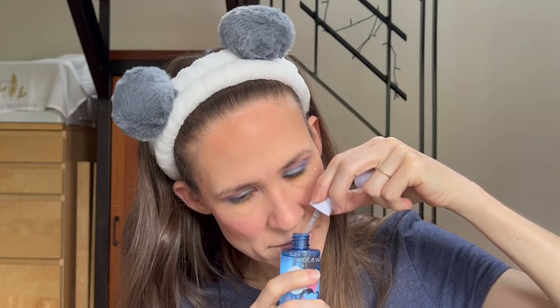Okay. I'm gonna smell that before I spray it on my face. This just reminds me of a Victoria's Secret body mist from back in the day, like the late 90s. It does smell kind of fruity. I think because I have this other setting spray that I will show you, I might not spray that on my face right now.